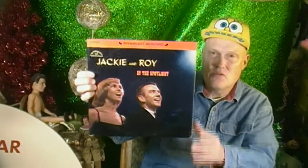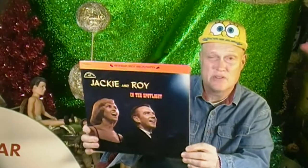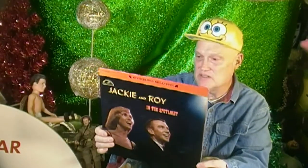Jackie and Roy, it seems like I've got a record that features Jackie and Roy, but I don't recall this cover. I don't know who they are. Shelly Manne is the drummer, okay, and then Monty Budwig. I probably should know him, but I don't. There's a lot of copy on the back cover, but I can't figure out exactly what's going on. But I figure there's got to be music.